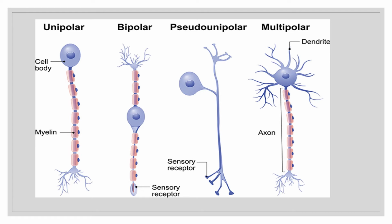So this is what they look like here. There are these branch-looking things at the top, which are called dendrites, and this is where the signal begins. It then travels to the cell body, which is where the nucleus and cytoplasm are, and the axon takes it away and sends the signal to the central nervous system.